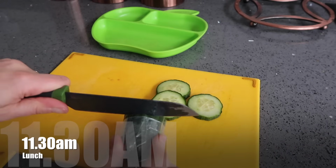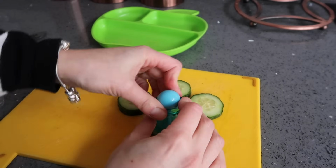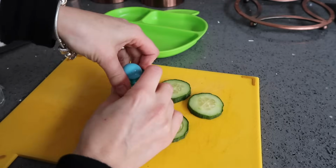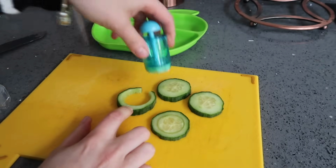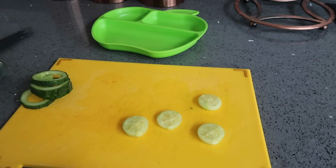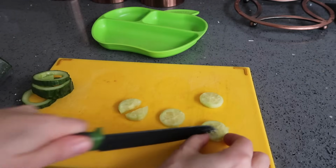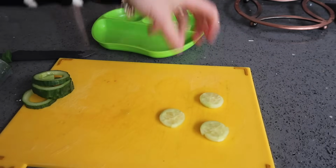For lunch, Olivia loves finger food, so I'm just slicing some cucumber, then using this little cutter, I'm just cutting out the middle because that tends to be the softer part of the cucumber. These are still quite big considering Olivia has 1 tooth at the moment, so I just cut them in half and then they seem to be quite manageable for her.